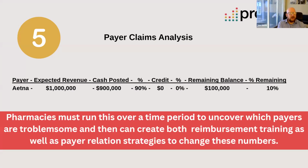Yeah, I cheated a little with this one because it's not so much a metric, but a combination of metrics. But a payer claim analysis is where we build out a report by payer, and it tells us over any time period how much expected revenue do we have, how much cash have we posted, therefore we got cash net right there, and then how much credit, percent that was credited, adjustment that was credited, and then remaining balance and remaining balance percentage. And what I can see there, once I have that built out and I can run it for any time period, I can see all of my payers, overall their buckets, and what they owed me, what's been paid, what's been credited, what percentage that is, because you need both the dollar and the percentage.